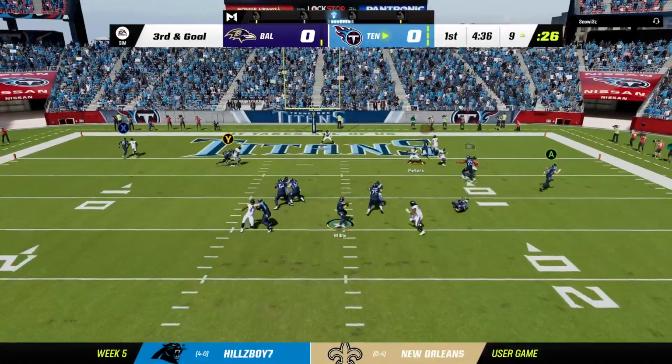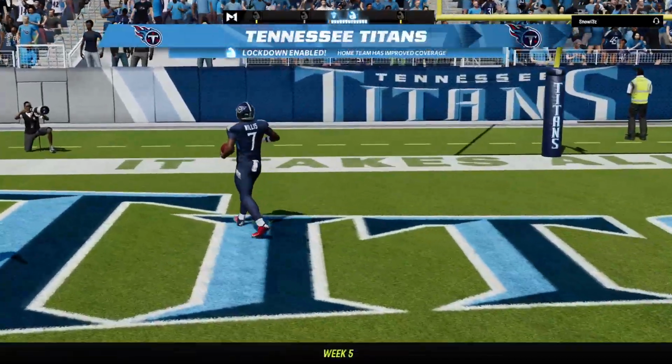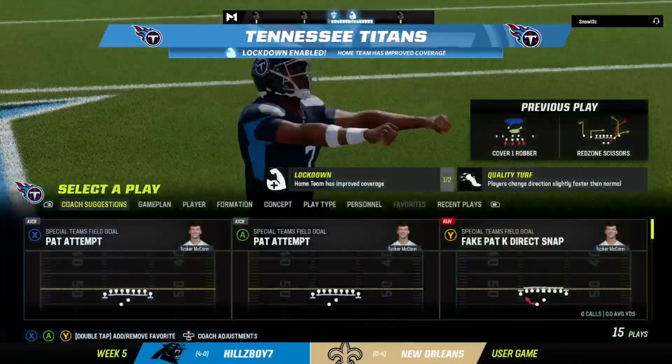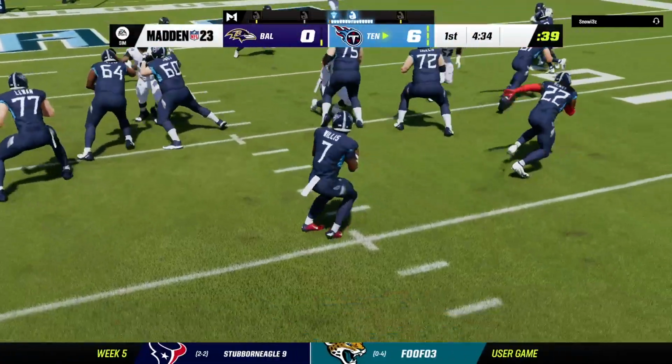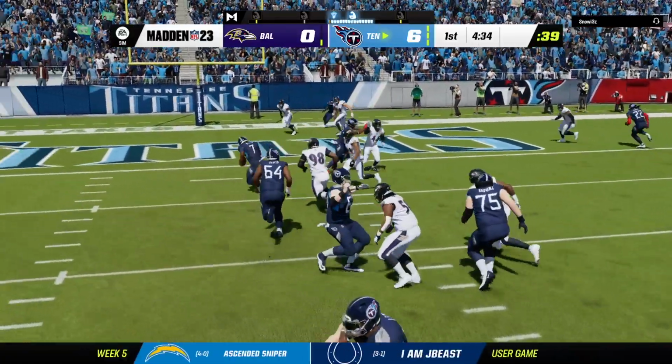Willis on third and goal. And he will score. Touchdown, Titans. Malik Willis, his fourth touchdown on the year. And the Titans take the early turnover and convert it into an opening touchdown.